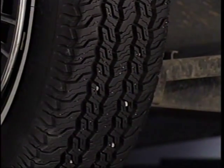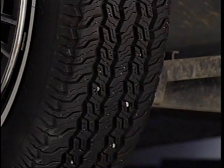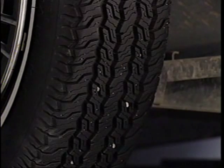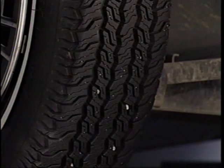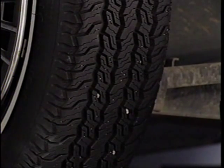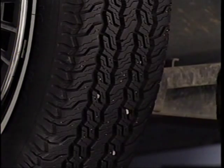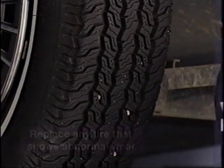Other tire problems to look for include abnormal wear along the outer edges of the tread. This indicates insufficient tire pressure. Worn tread in the center of the tire suggests excessive tire pressure. Also, make sure that the tread is not abnormally worn from aggressive cornering or excessive camber. Replace any tire that shows abnormal wear.